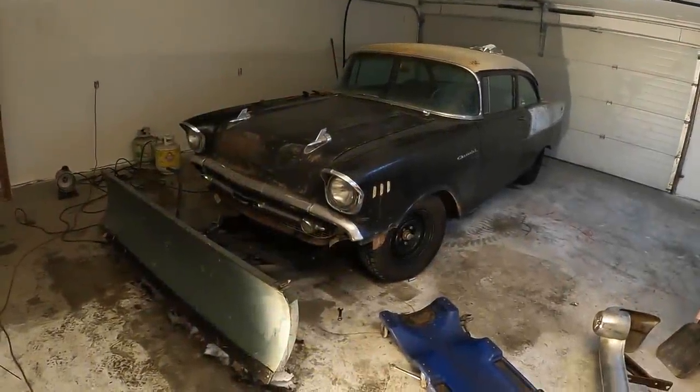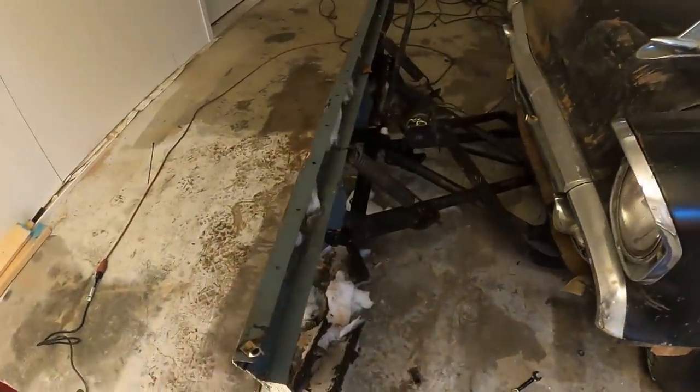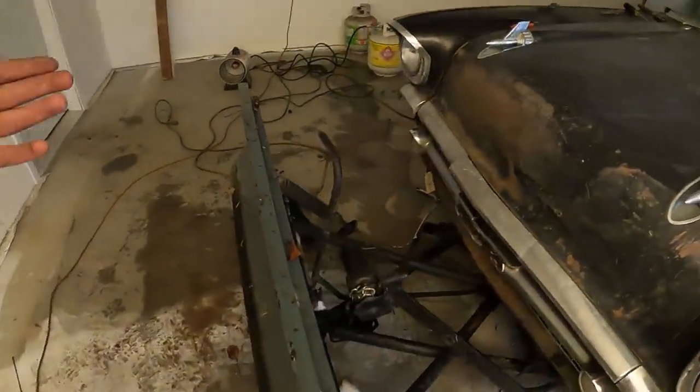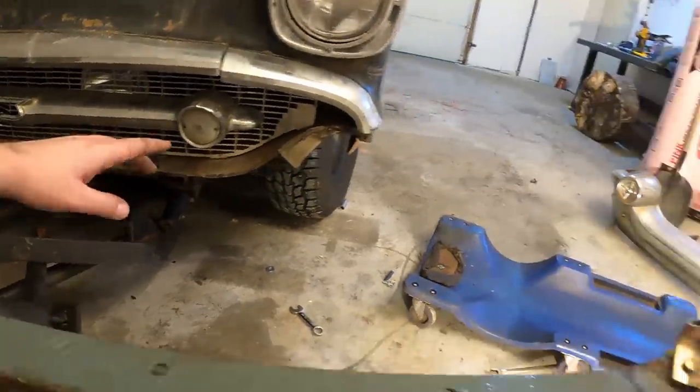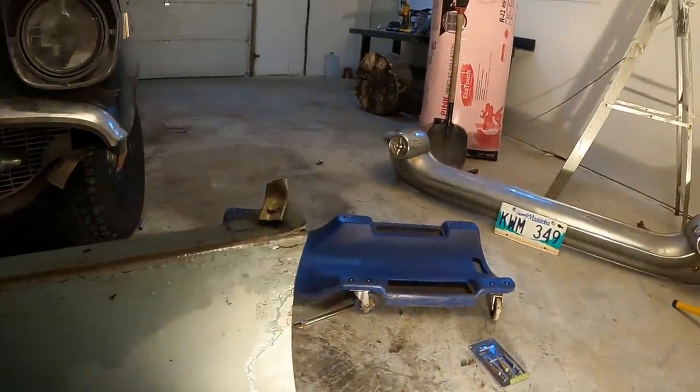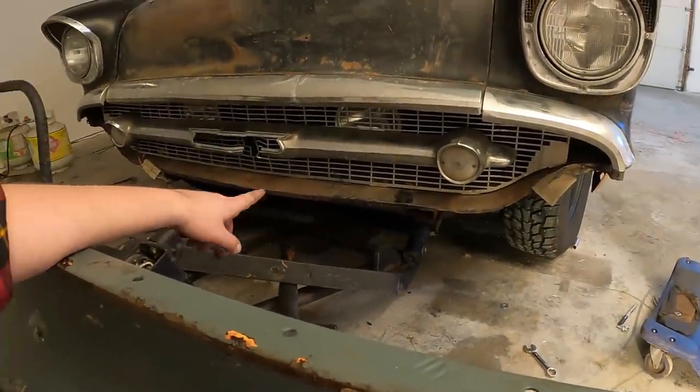So there is my creation. Look at that. You got it done pretty quick. Snow hasn't even melted off yet. So it's a very simple setup. It has a bracket that runs across the bottom. I had to pull the bumper off. Oh, I gotta change the license plate. Anyway, a bracket runs across.